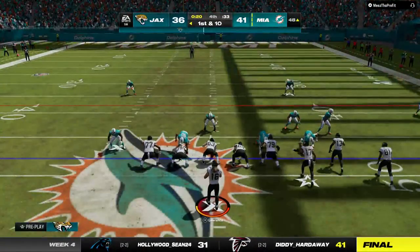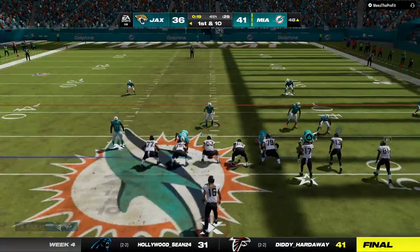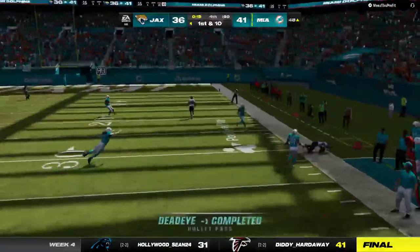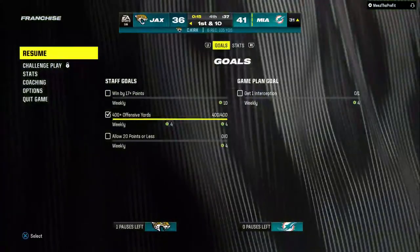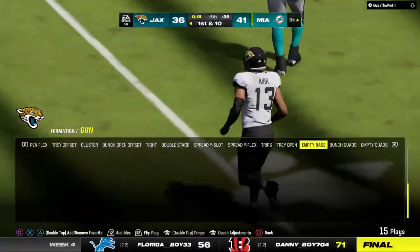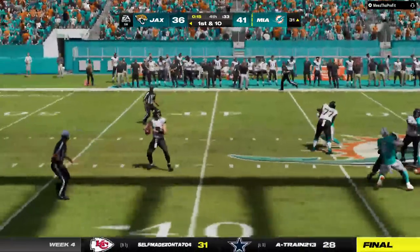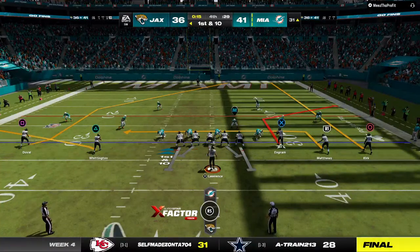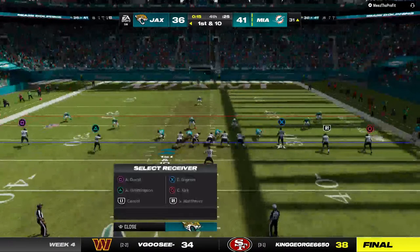How about the urgency that they have, as well as the understanding where they are in the field? Lawrence. This is caught. It's Kirk. And he'll be out just shy of the 30. That's what they need right now. Get the first down, get out of bounds, stop the clock. Just playing smart football, understanding the situation, making the plays necessary, and making sure that clock stops at every opportunity.